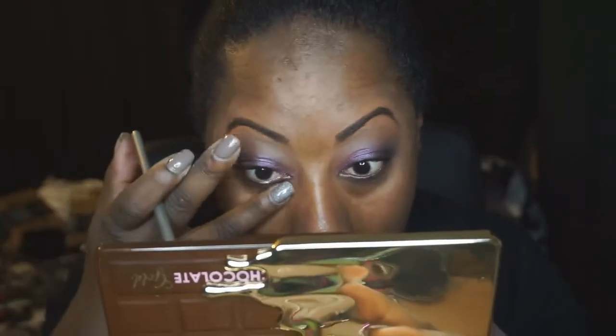Alright. She's not bad. She's not bad at all. So I'm going to add some shading to the inner corner as well as the bottom lid as soon as I'm done with the foundation.